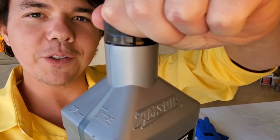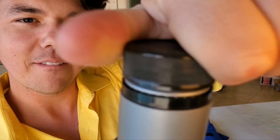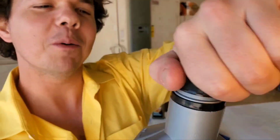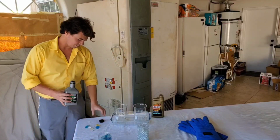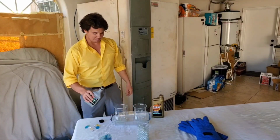But with no further ado, the up close crack. And now for the pour, my favorite part, pouring in the liquid gold. Let's start low and bring it up.